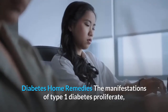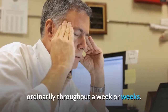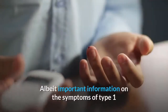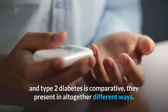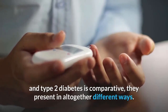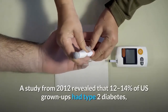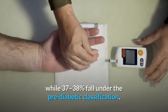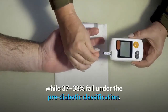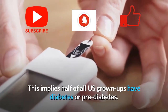Diabetes home remedies. The manifestations of type 1 diabetes proliferate, ordinarily throughout a week or weeks. Albeit important information on the symptoms of type 1 and type 2 diabetes is comparative, they present in altogether different ways. A study from 2012 revealed that 12 to 14% of U.S. grown-ups had type 2 diabetes, while 37 to 38% fall under the pre-diabetic classification. This implies half of all U.S. grown-ups have diabetes or pre-diabetes.